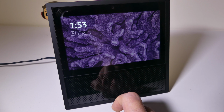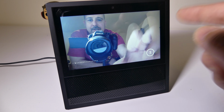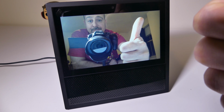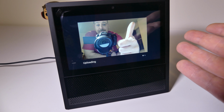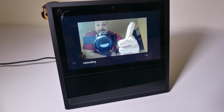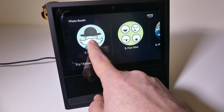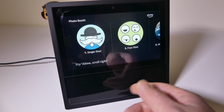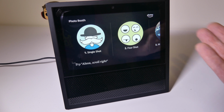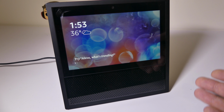Speaking of the camera, you can also ask Alexa to take a selfie, and Alexa will bring this front-facing camera up. You can swipe through for different effects. It will take it in about 3 seconds as the default, and then it will automatically upload that picture to your Amazon photo album. So it's saved to the cloud automatically, and you have it right there. You've got a few options like single shot and 4-shot. And you also have access to your photo booth album, and you can actually ask Alexa to scroll right, and Alexa will do it for you as well on certain pages. So that's actually pretty cool too.